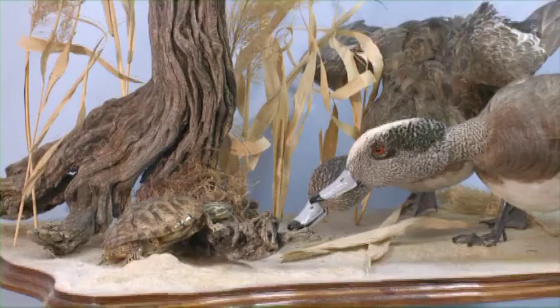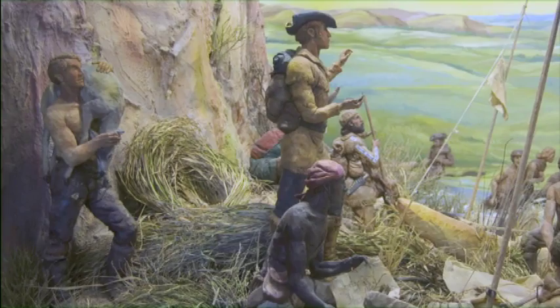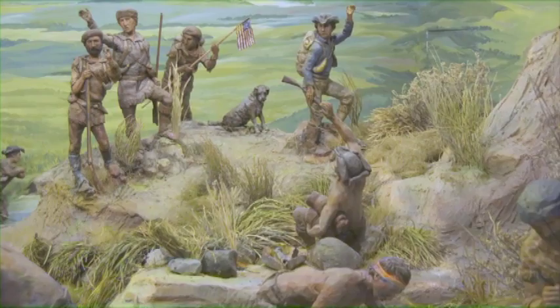Sometimes you run across an exhibit that grabs your attention and won't let go. There's a space in the Beaverhead County Museum devoted to a diorama depicting the Lewis and Clark expedition stop-off in the local area. Rudy Autio, now famous for his ceramic arts, did the work. The artist's attention to detail is remarkable, to say the least. A person could look at this single display for an hour and still not see every nuance of expression and background.